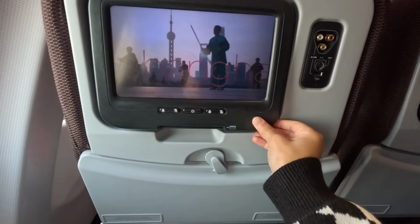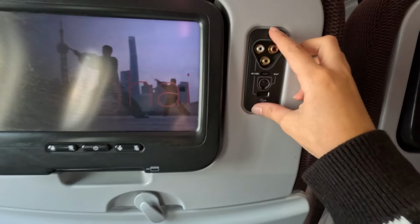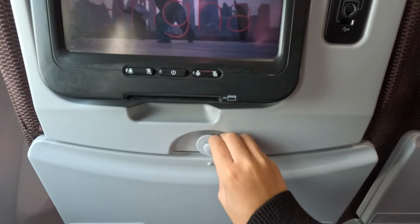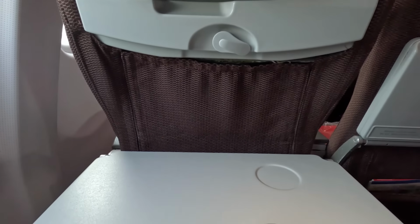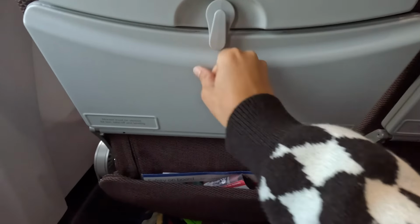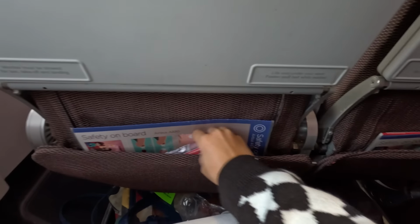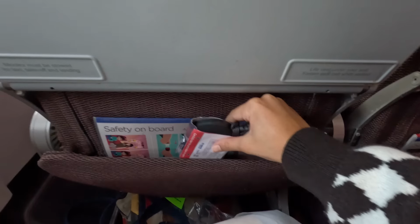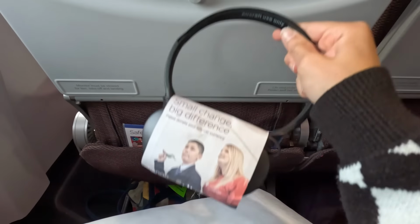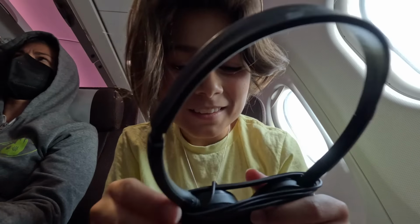In addition to the pillows and blankets at these seats, there is also a very tiny IFE screen and a broken singular USB port, which, yes, is all you have. And, lucky for me, it also looks like buried deep down in the seat back pocket we have some headphones, which you can now watch me struggle to open and then eventually give up.